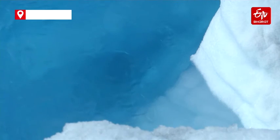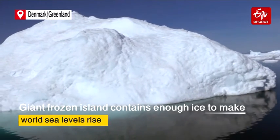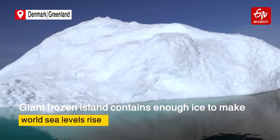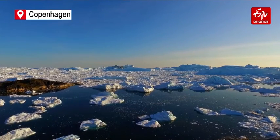All the meteorological measurements and atmospheric measurements humans have done in the last 100 years or so are already influenced by climate change that is human caused. So if we want to see the natural state of climate and natural variability, then we need to go way, way further back in time. And our archives provide this window into the past. It's estimated that the giant frozen island contains enough ice to make world sea levels rise by 20 feet if it were all to melt.